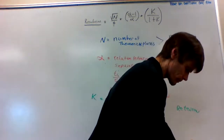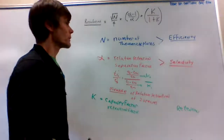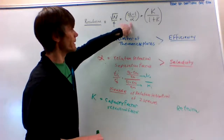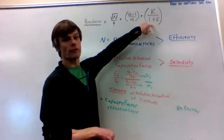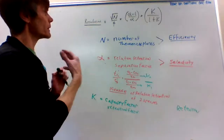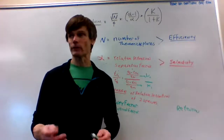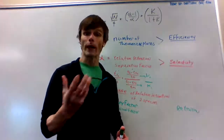So those are the 3 features that influence our resolution. Efficiency is in this term. Selectivity is defined by this term. Retention is defined by our final term. And we can control each of these by changing different parameters in our chromatography environment, whether they be changes such as we showed, temperature, flow rate is real important.